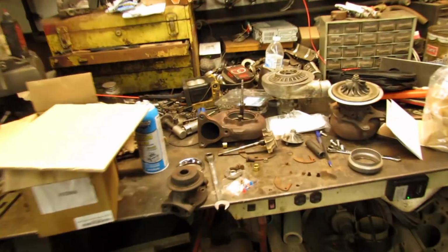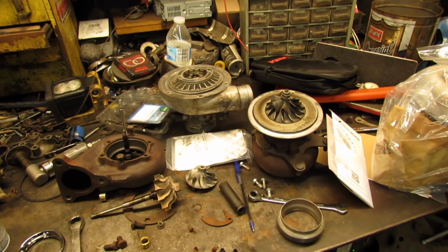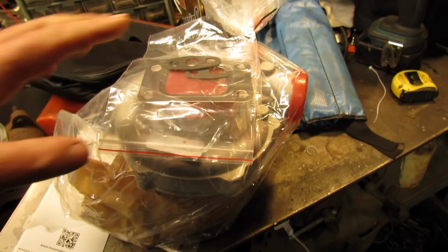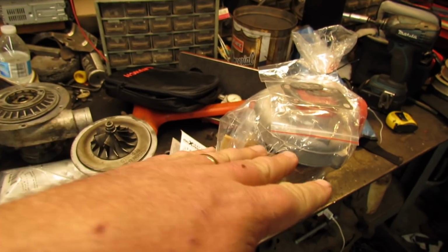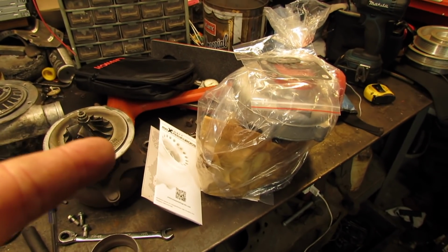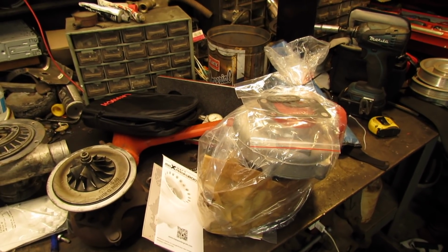Let's see. Here's a bunch of turbo parts. Some vacuum advance parts. I got a Chinese turbo. That ain't gonna work for me, but I'll save that for something else I got in mind to be discussed later. It was $109. I don't know if it's any good or not, but we'll find out at some point.